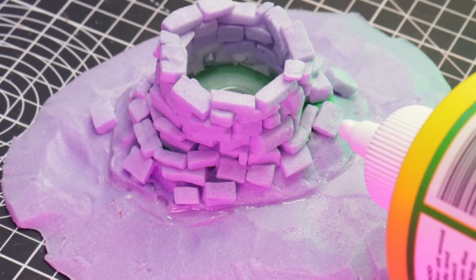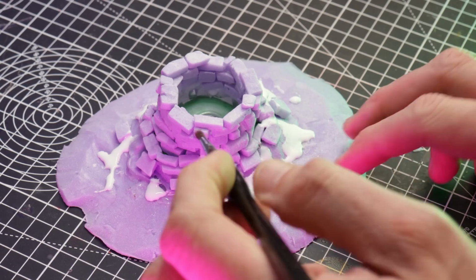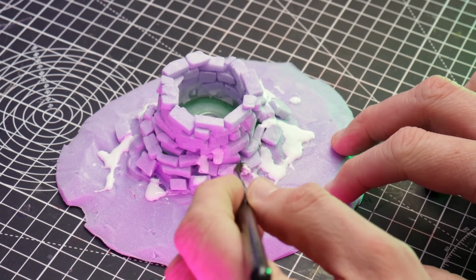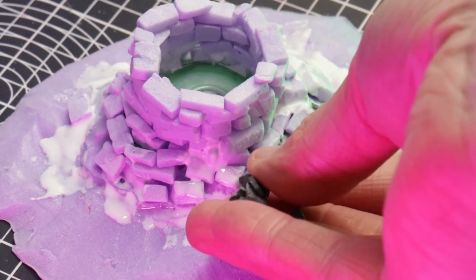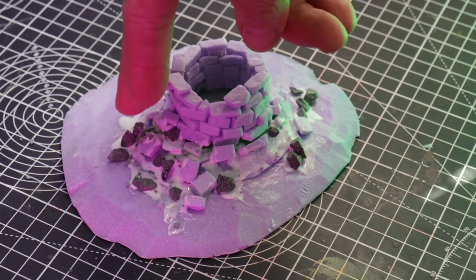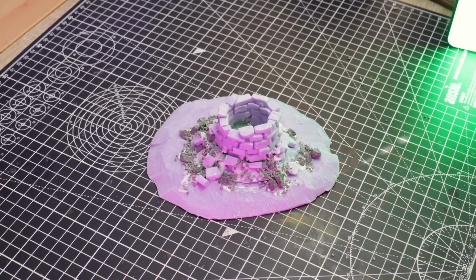Now I've got some gravel and sand here, and I'm going to just fill in some gaps and add a few sort of rocks, which I suppose would be broken bricks. I'm not sure. This well is looking a right mess. The upkeep on this is abhorrent.